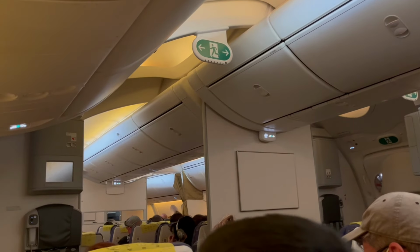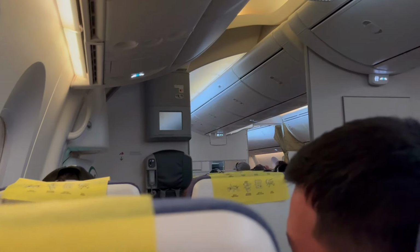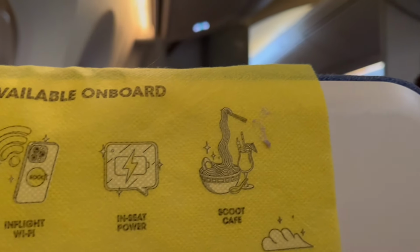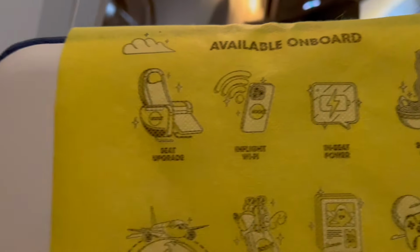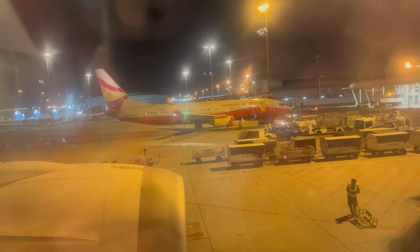This is an unplanned flight review, but then again, who could resist reviewing a flight on Scoot Airways when you are inside a Boeing 787? At this point, we're just waiting for all of the pre-flight checks to be complete and also for the final passengers to come on board.